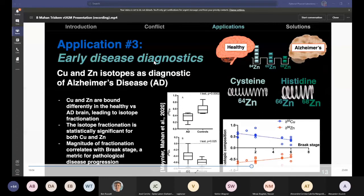And I've already covered this. I won't really go much further. Just for time, just to point out that we do actually have some incredibly important results that have come out very recently that point to the fact that we really ought to be able to catch things like copper and zinc isotope excursions in someone's blood when they have Alzheimer's disease, because we do see these excursions in their brain, and by mass balance, then we should see this in their blood.